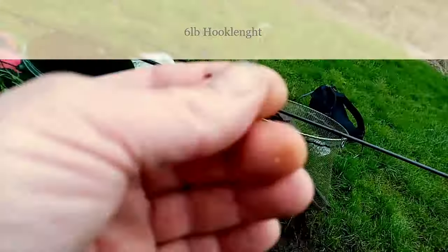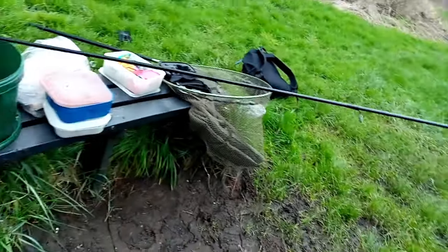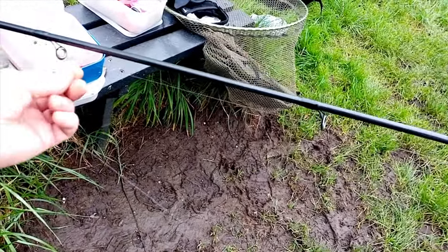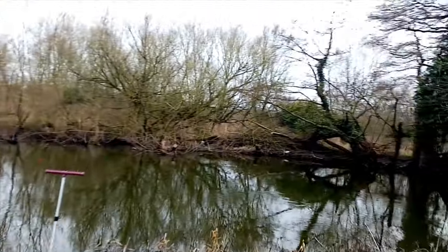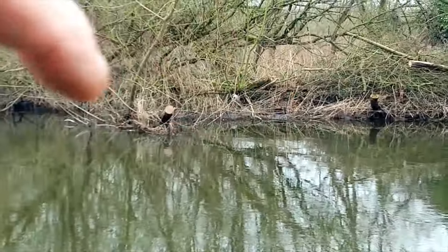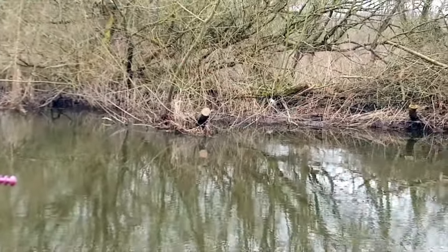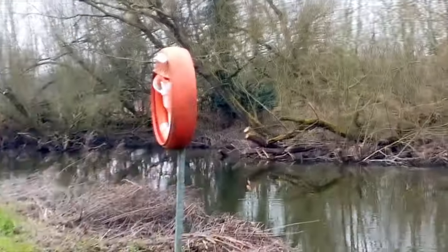I've got a size 10 Kamazan animal hook. Probably about a 2 foot hook length. I'm probably gonna start off with a bit of sweet corn, a couple of bits of corn, tip it with a dead red maggot. So I'll get this cast out. I want to cast it just behind that sort of cut off post in the little slack area just to the right of it. All right, let's get baited and get to cast out.